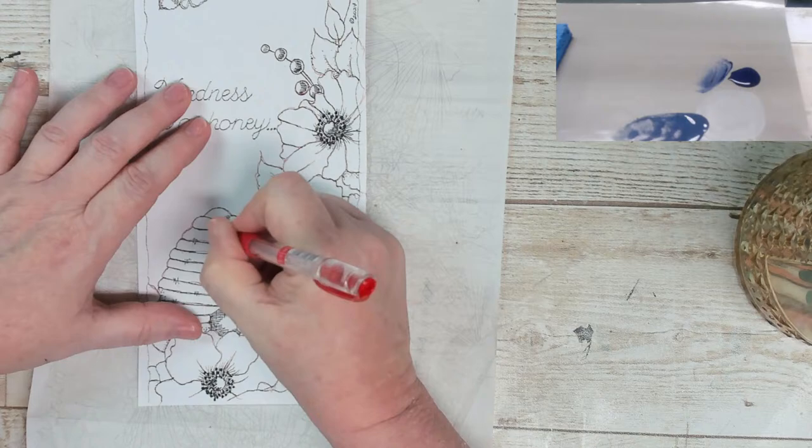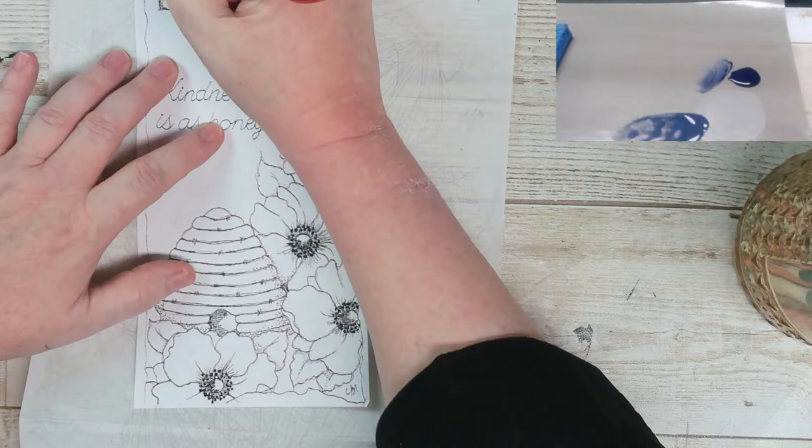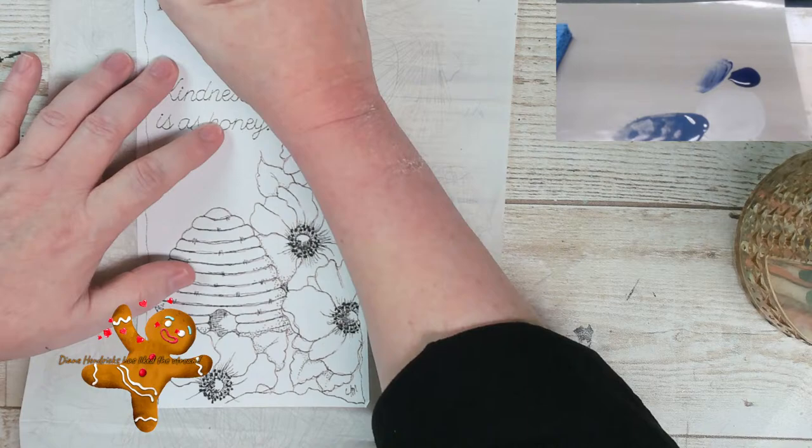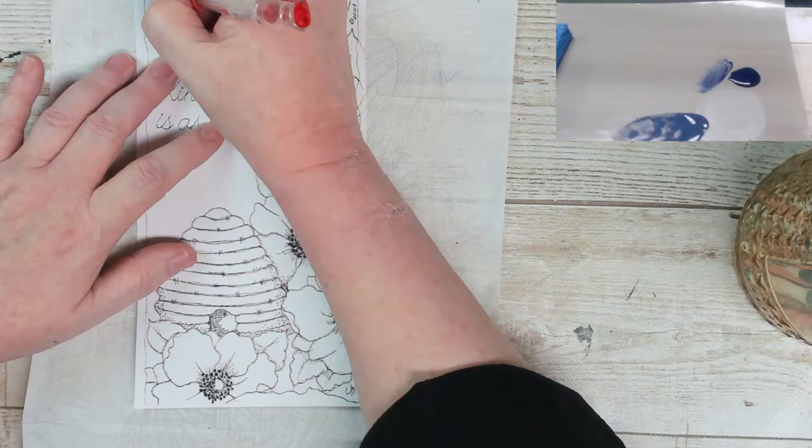So there is our honeycomb. And I'm going to trace out my bee. I'm going to paint my bee on today. Although the kit comes with a dimensional bee, a little laser cut bee, I'm going to paint this on today. The painting process is exactly the same, whether you use the dimensional bee or if you're painting it directly onto the surface, it doesn't matter. It's the same process. And then we have our lettering.